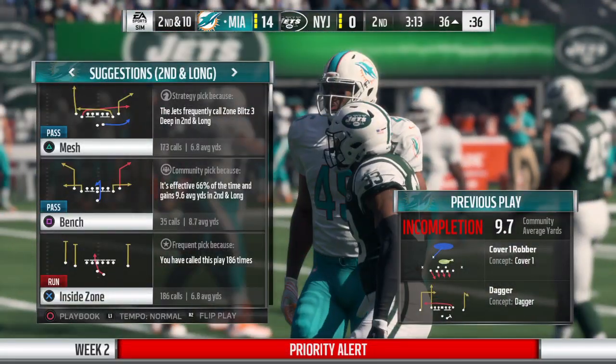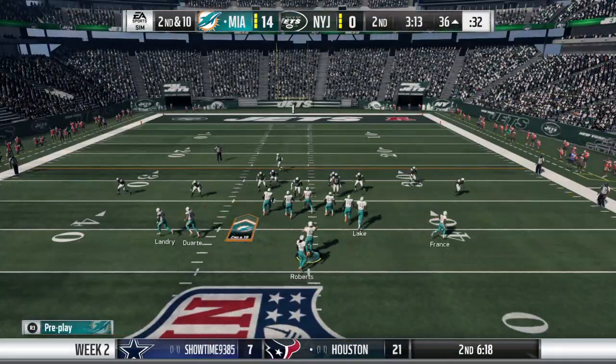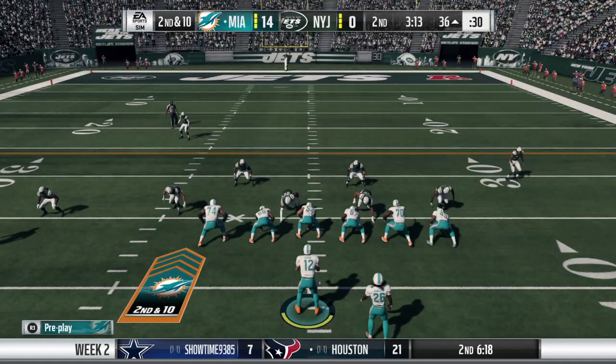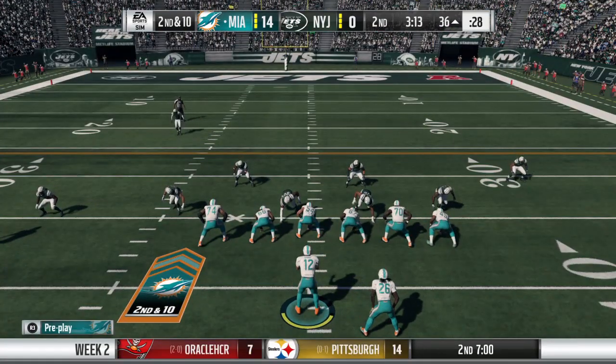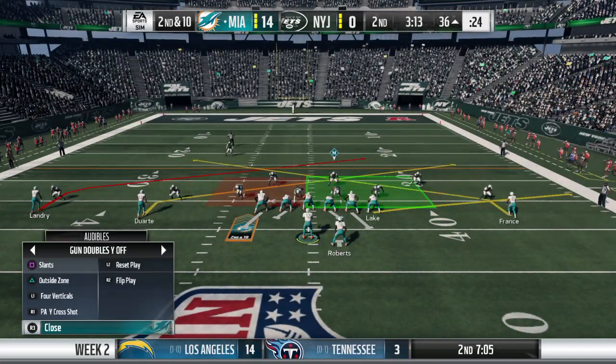And it pops free. The collision there jarred the ball loose and brings up 2nd down. It's a lot of contact going on there, and in the end, unable to keep 2 hands on the football and bring it into his body. Everything looked pretty good until the finish.